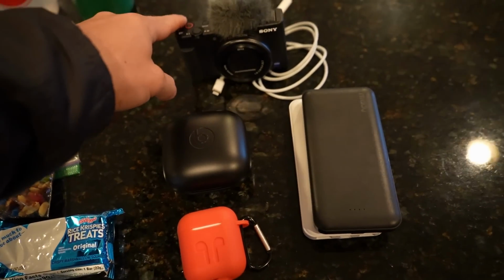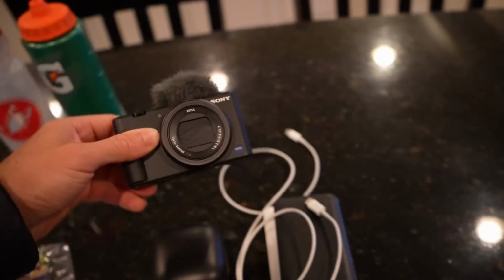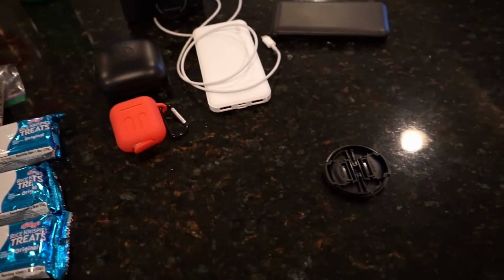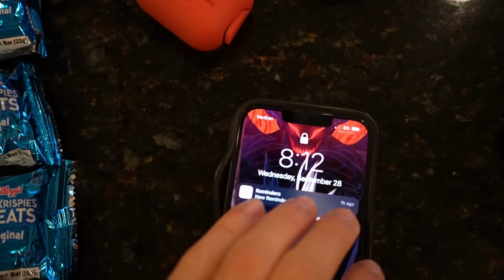So I'm gonna be vlogging the whole thing on this little Sony. This is the ZV-1. I've got that from Isaac to film on. We've got 2 pairs of headphones as well as 2 battery packs. And then of course, I will also be bringing my phone. Boom. It is, let's see, 8:12 right now, hoping to take off around 8:30.